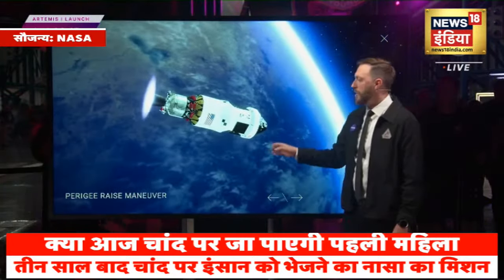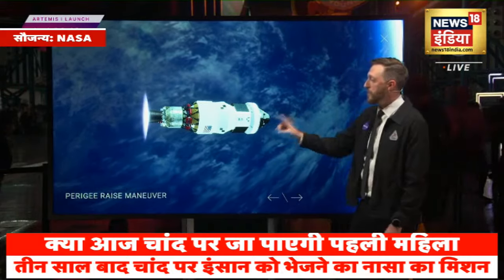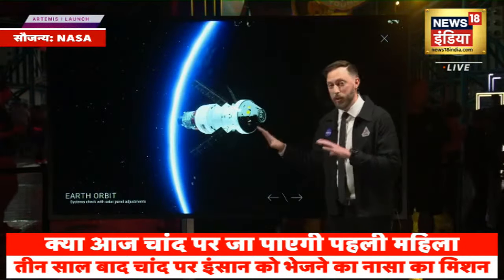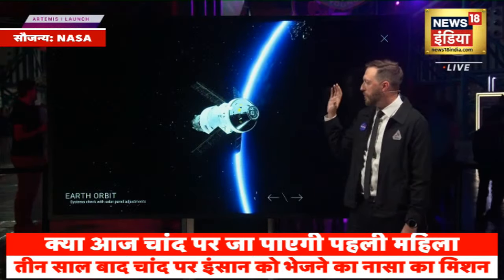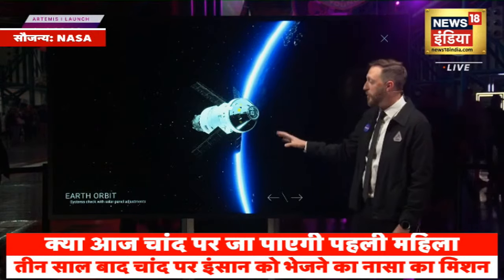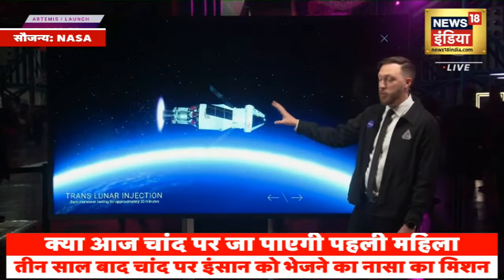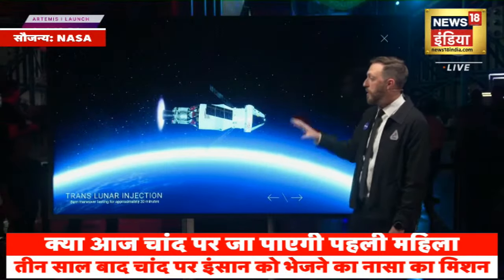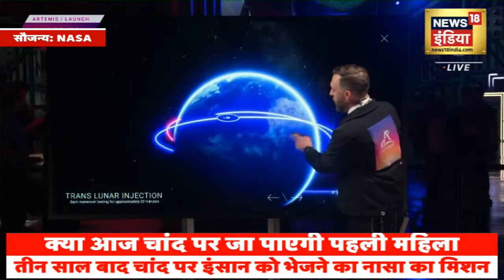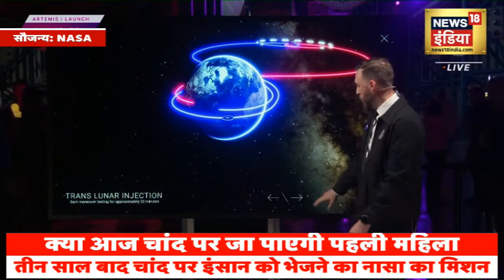Its first job is a perigee raise maneuver. Perigee just means the lowest point of your orbit. This will give us a nice circular path for Orion around our planet. While it's there, we can really check the spacecraft out, make sure everything from electrical systems, guidance, navigation, and control, communications are all functioning before we commit it to heading to the moon. And we do that with this, the trans-lunar injection. This will be about an 18-minute firing on today's timeline, and this is done to give us enough energy to get out of low Earth orbit and make our way to the moon.